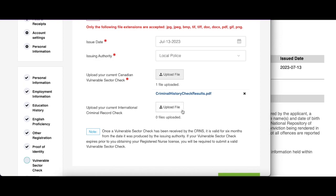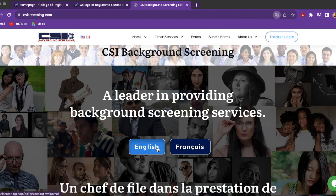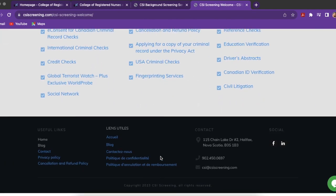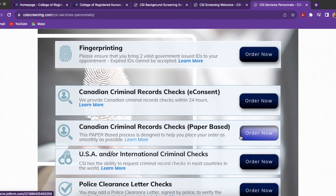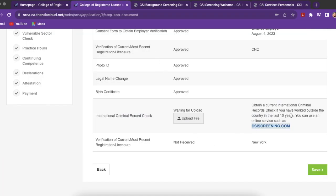And then itong under upload your current international criminal record check, this is gonna be in another website. So I'm gonna show you how I filled it out, and this is where you declare all of the places that you have been living and working for the past 10 years. So in my situation, I was working in the Middle East. So aside from the Philippines, I have to declare my address in the Middle East.